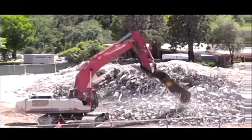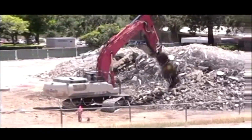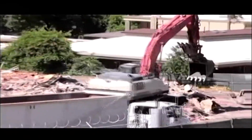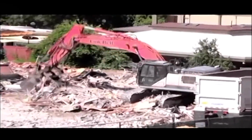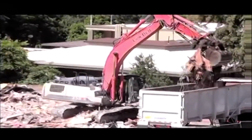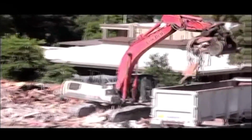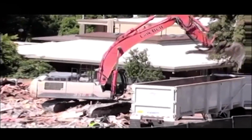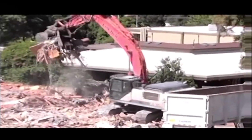This portion here, they have what I call the Hulk hand, crushing the big cement pieces, getting the rebar out. That's what he's doing right now, is breaking up the cement with that hand. This is the very little bit that actually went to the landfill, this pile right here. Everything else in the building was recycled, whether it be through road base or through metal recycling.